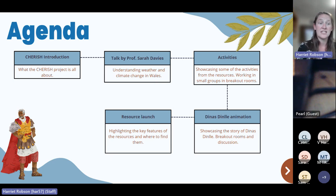We're then going to move on to some activities that will be conducted in small groups in breakout rooms. These activities are based on some of the activities that you'll find in the resources pack that we've developed. We're then going to move on to showcasing our most recent output, which is the animation of Dina Stintley. It's all about a changing landscape through time. And then finally, I'll finish with presenting the resources to you and highlighting some of the key features to help you with your curriculum planning and how they can be used in the classroom.